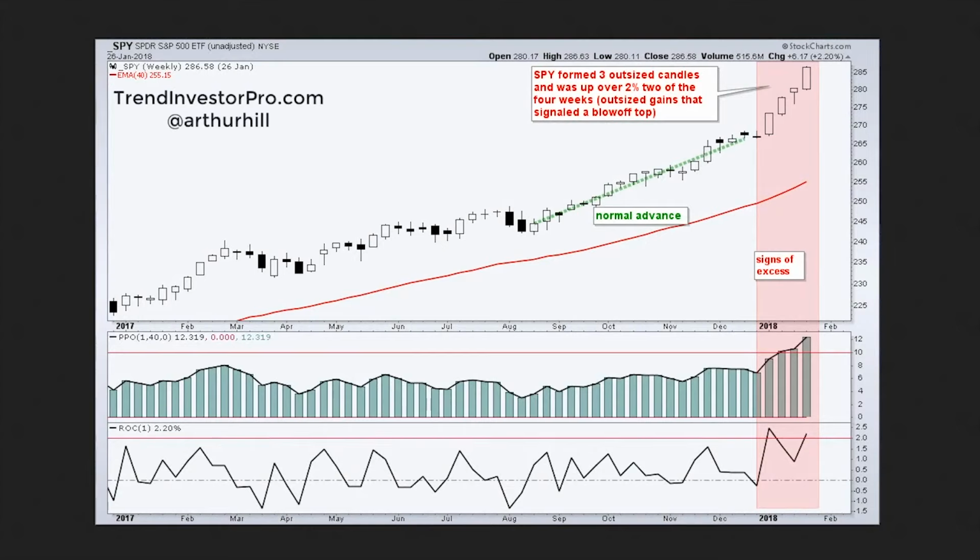So the most interesting thing about January 2020 was how closely it was paralleling January 2018, 2 years ago. And I'm not just talking about January in 2018, but the lead up into January when you went from a normal advance to signs of excess in January 2018, and that led to the correction. So what I want to first do is back up and show you what happened in the lead up to January 2018 and how we identified the signs of excess. Now, history doesn't repeat itself, of course, but it does rhyme, and that's what I want to show.